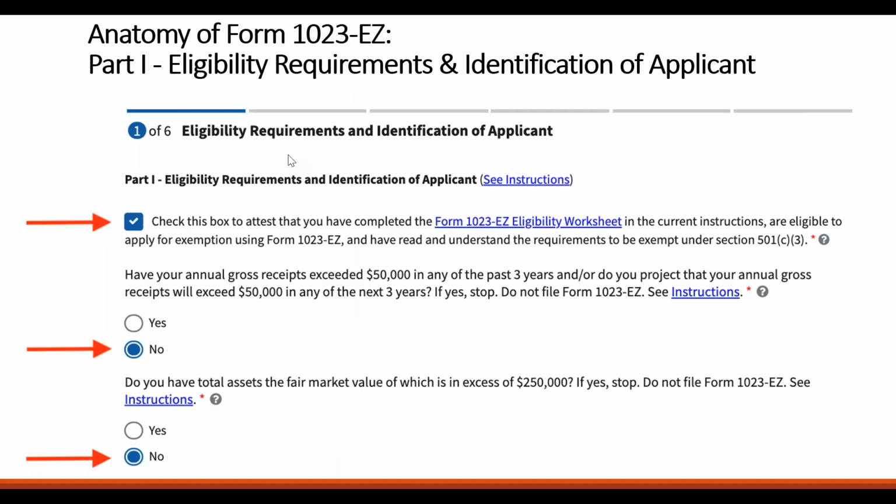All right, so let's go to part one of the form. This is the first page of actual questions. The very first thing that you do is check that you've completed the eligibility worksheet, as we've talked about. So you're going to check yes on that because you're going to click on the worksheet and go through it. And then we're going to talk about those basic eligibility questions again. You're going to check, have your gross receipts exceeded $50,000 in the past 3 years, and or do you project that your gross receipts will exceed $50,000 in the next 3 years?